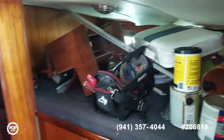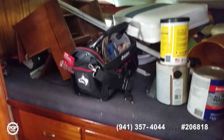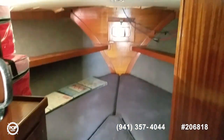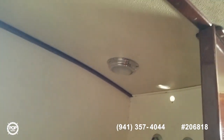And forward, we've got a double width bunk with dresser drawers underneath. The forward cabin, which has a filler cushion V-berth for two to sleep comfortably, either together or separate. And then onboard Jabsco head, sink inside here, and shower space. Looks like it's gonna need to be replumbed.